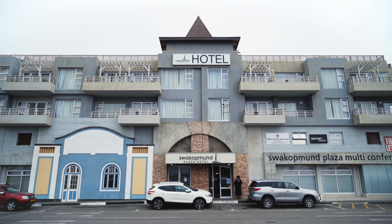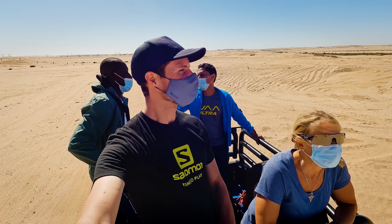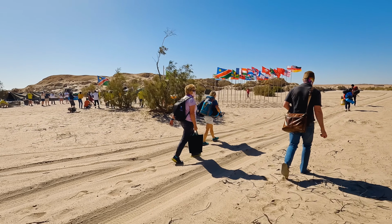Previously on Racing Namibia. So I've arrived here in Swakopmund, and this is where the race is being staged from. We drove about a half hour on the highway, then hopped in some 4x4 vehicles, and we're effectively quarantining here at camp before starting the race on Sunday.